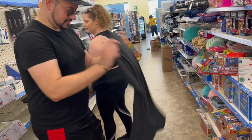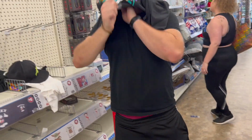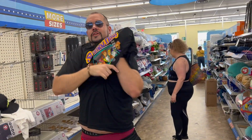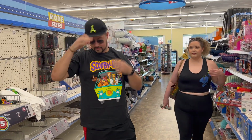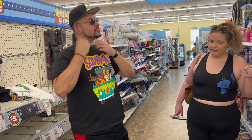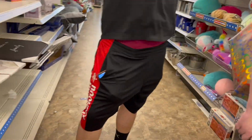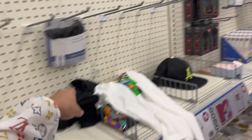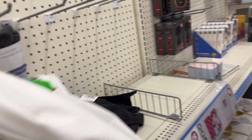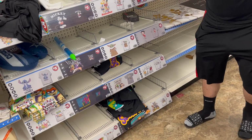This is the Five Below section. Let's try this out real quick. See how it looks. Oh, that looks cute on you. Does it? Oh yeah, that's super cute. Scooby-Doo. They have all these little things you can paint yourself. I really like this one. Wait, where's the MTV one? That one sold out. It's $5, it sold out as soon as they dropped it.